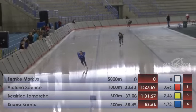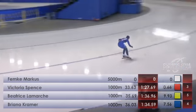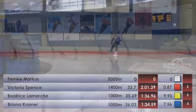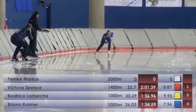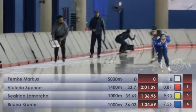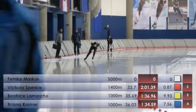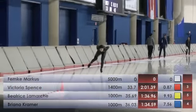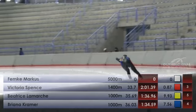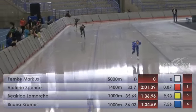As Lamarche has maybe decided to pick it up a little bit. Kramer's lap time 36.0, sorry. Lamarche finding her legs 35.6. Victoria Spence still faster than the rest, 33.7. So Victoria Spence just off the pace of Carlin Schouten's. The time to beat is a 7:09. Spence's personal best is a 7:13.